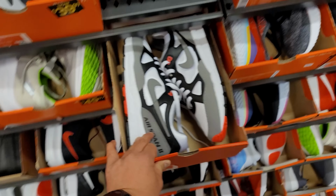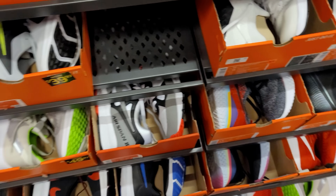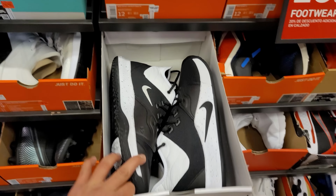There's no way this is $95. I bought this for like $27. What's going on here? Dang. All right, we're in the size 12s.